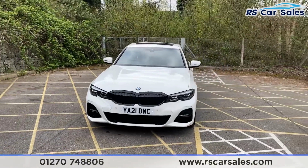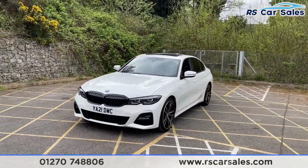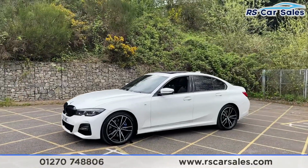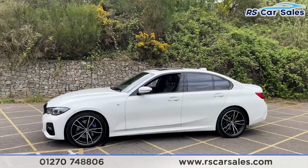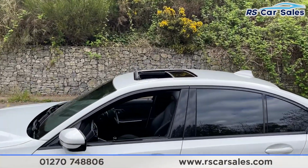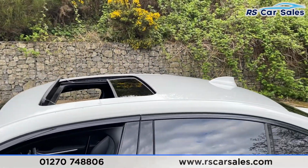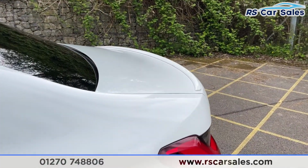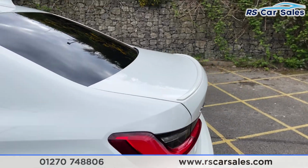Going around to this corner you'll see your second 19-inch alloy wheel. You've then got your colour-coded wing mirrors and door handles, black trim around the windows with the privacy glass for the rear passengers. We've also got the sliding glass sunroof on this vehicle as well, shark fin antenna at the rear, spoiler lip just behind as well. Really adds to the back end just there.